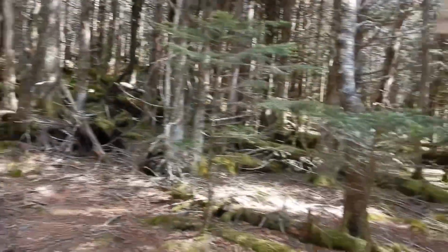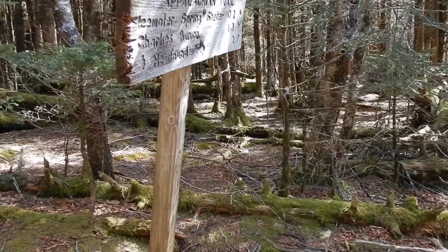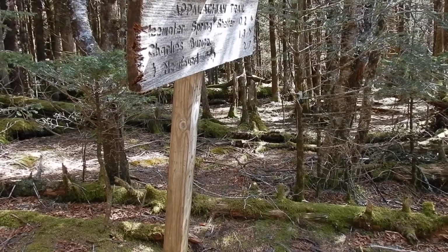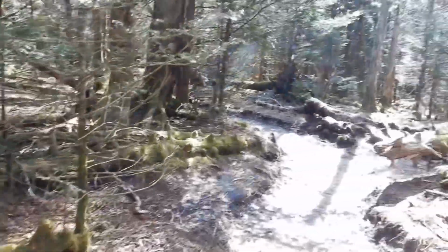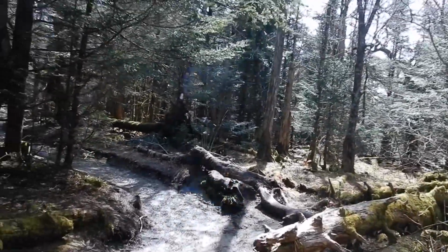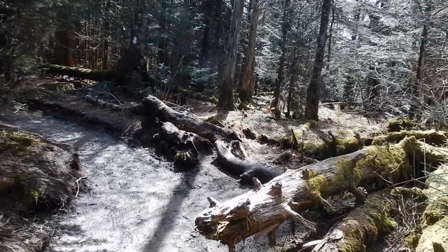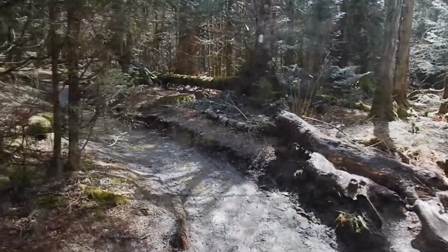You're about 500 feet above the Bunion, looking down on it, and it's a beautiful view of the Porters Creek Valley. But our destination is another 1.7 miles this way. So off we go.